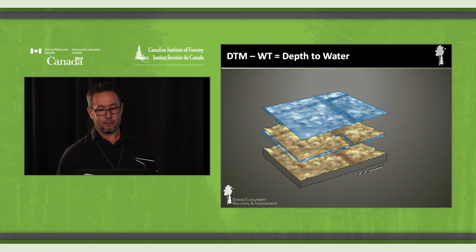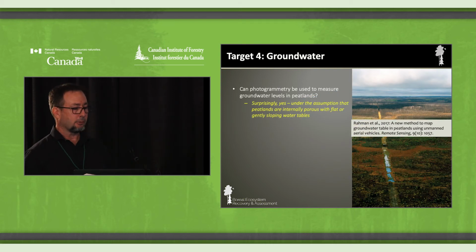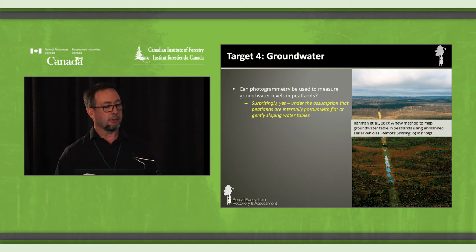again, showing the potential for drones. So to summarize, can photogrammetry be used to measure groundwater levels in peatlands or other types of wetlands? I think that yes, if you make a number of assumptions and to the extent to which those assumptions hold. Internally porous, flat or gently sloping water tables, wetlands, these are the kind of conditions where I think we could do this sort of thing. Again, I know I've moved super quickly here, so there's a paper by Mustafi Rahman et al., who is the lead author on this study if you want more information.